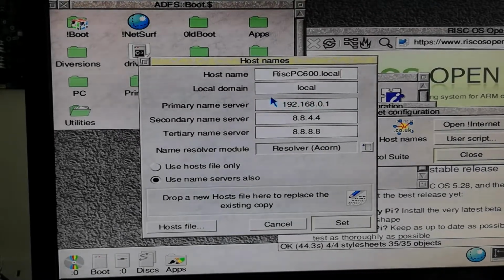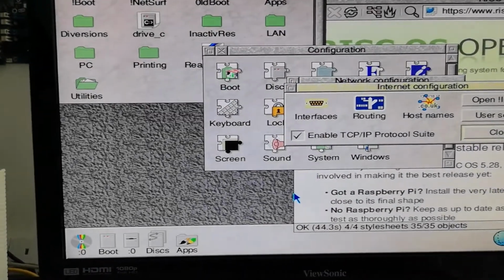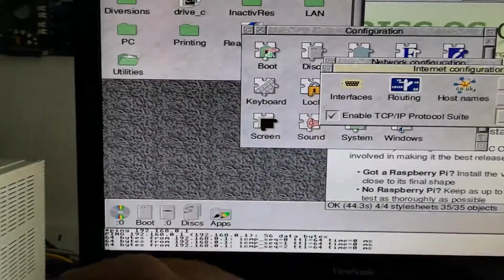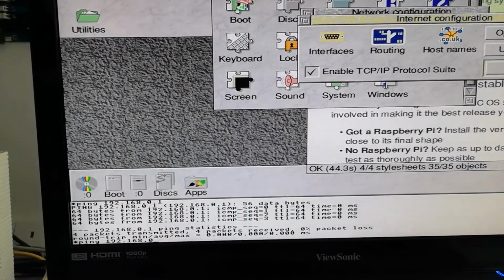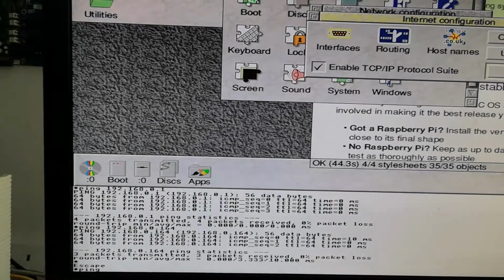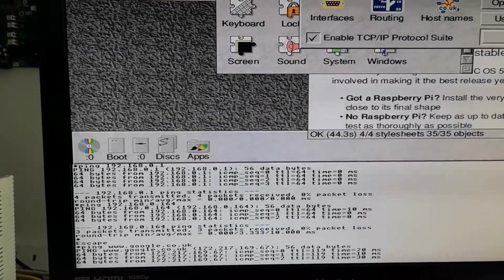I've put in my default gateway broadband router as the primary name, and I've just used the generic Google ones for the secondary and tertiary DNSs. To make sure it's working after the reboot, I did supervisor, ping, and first off I pinged my default gateway, as you can see here. That returns a response, so escape. Then I did a ping 192.168.0.164, which is my NAS drive, and that returns a response. And I also did a ping to make sure that it's resolving, www.google.co.uk, which is also working.